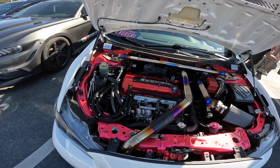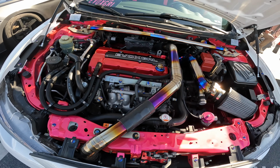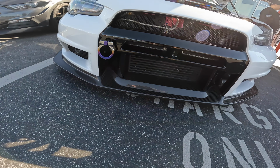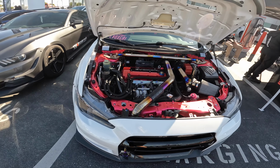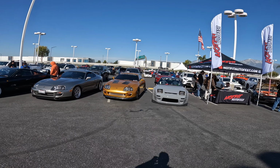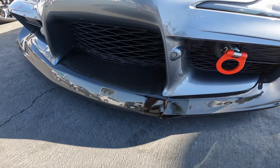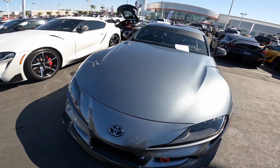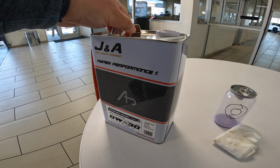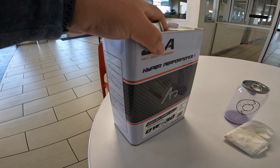Evo. Look all the work they do on that. That's cool. Does it have the big old mean intercooler? That's cool. Just the line of all these Supras, dude. The life of a low car, man. Look at that. Oh, poor guy. That's what we get sometimes. Oh my god, I can't believe I won oil. I can't use this in anything.